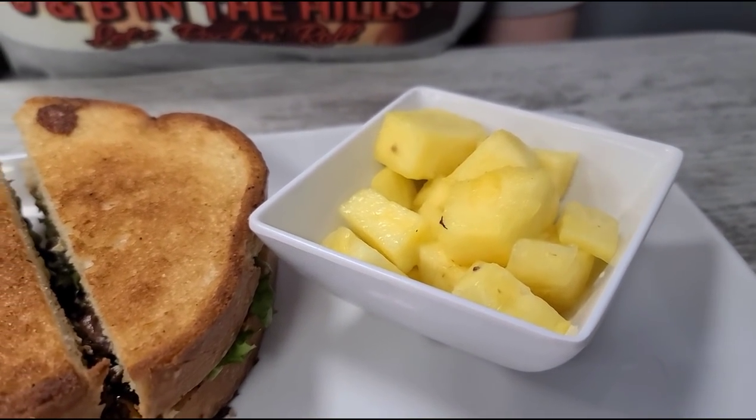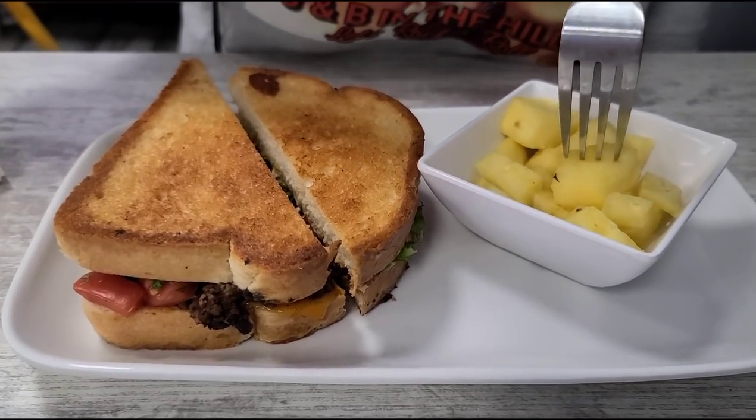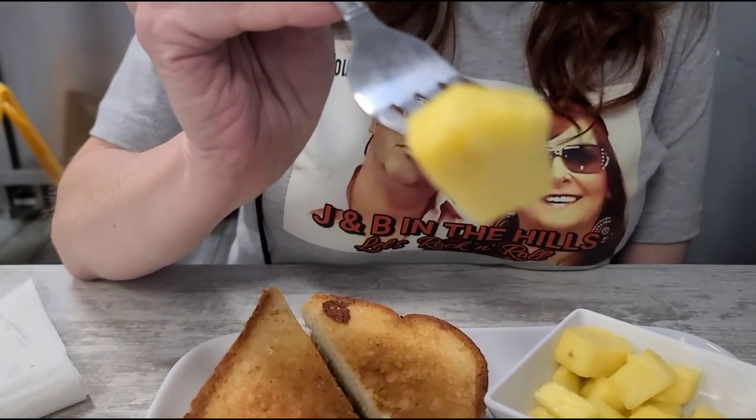And pineapple. Where have you ever seen pineapple as a side? No, I think we'll try that first. Yeah, go ahead. Because it's fresh. Yep, it's supposed to be fresh, not out of the can.